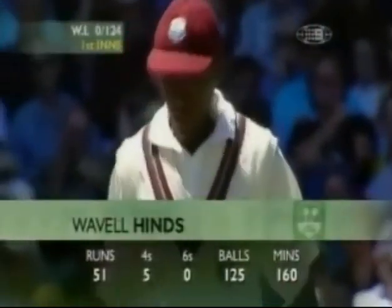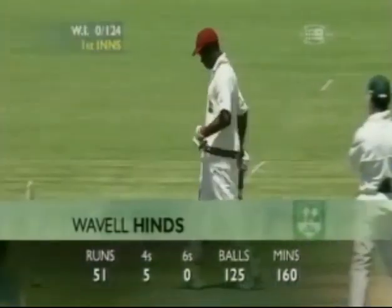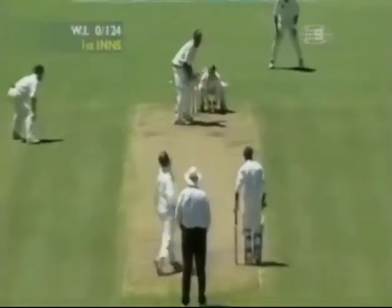Second 50 of the series for Wavell Hinds. Fifth of his career. Second against Australia. This one's been a battle. It hasn't been easy. Five fours, most of those coming since lunch, in 2 hours and 40 minutes compiling that. Sherwin Campbell's been a great partner for him.